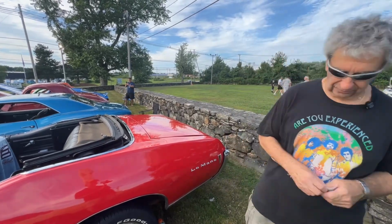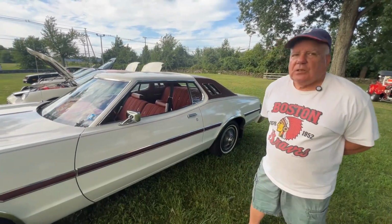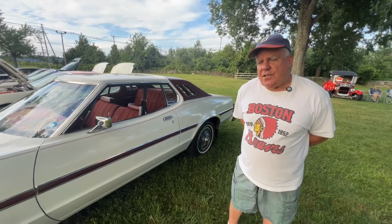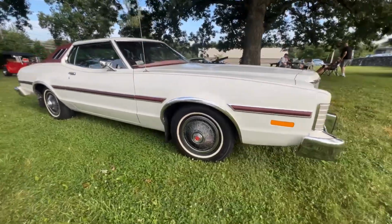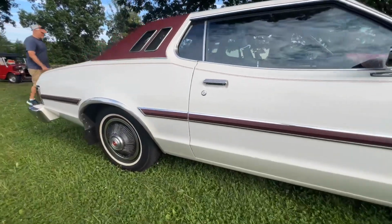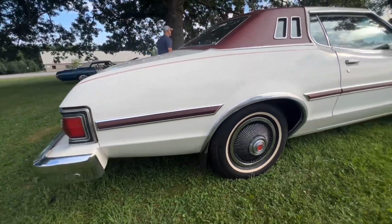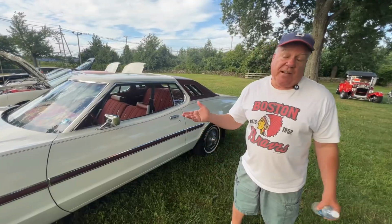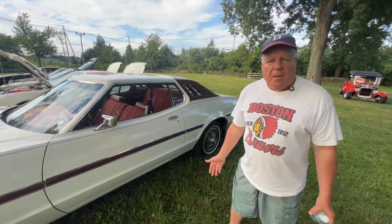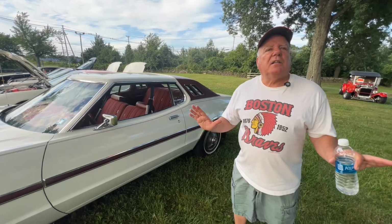All right, we're here with Henry, and he's going to tell us about his Ford Elite. These were only made for 3 years. What year is this one, Henry? This is '76. They made them from '74 to '76. In '74, it was called the Gran Torino Elite. But the year after that, they dropped the Gran Torino and just called it the Elite. It's got a 351 cubic inch V8. Probably 155, 159 horsepower, but it rides, it floats.